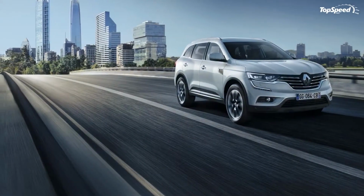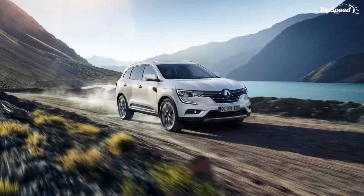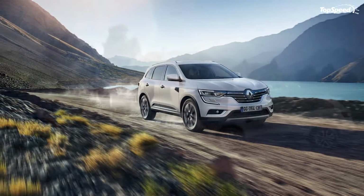Love it: updated styling, space for 7, upscale features. Leave it: could be too close to the X-Trail, engine packages might fall short.